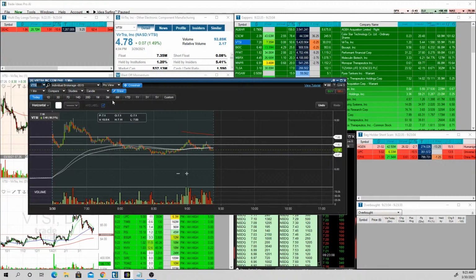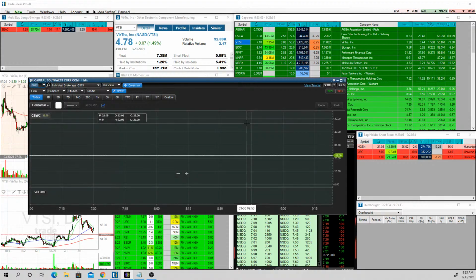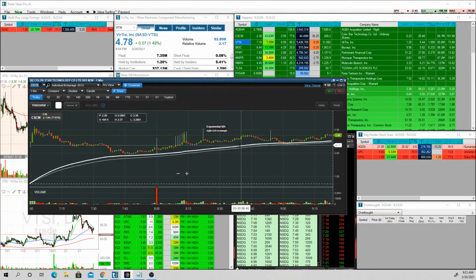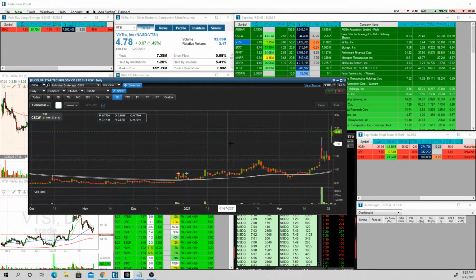Other than that, this is really going to be my main watch. CSCW, I do have a swing on this one. I did lock in half of my swing a couple days ago when it started the run. What was that, the 24th? Yeah, so I sold some around $2 there on the 24th and just held on half.